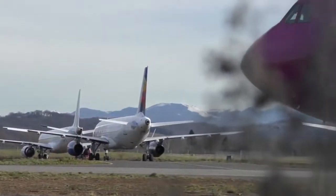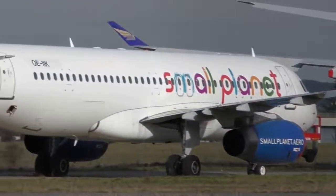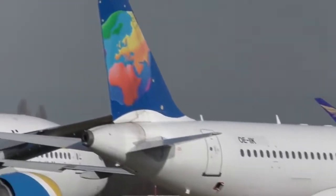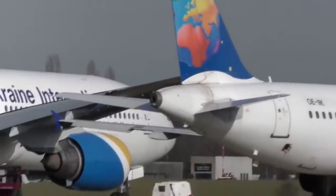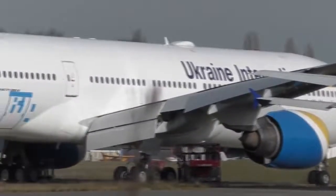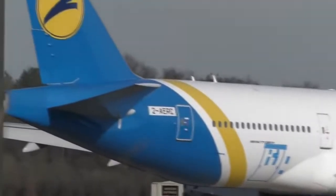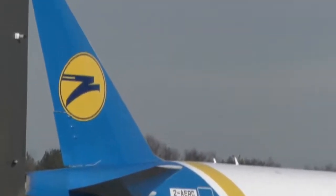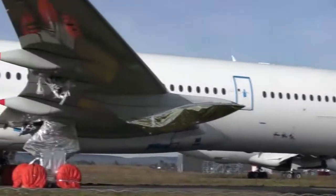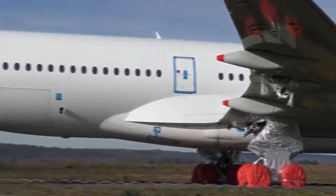In addition, the engines are also pickled. The oil is replaced with a corrosion prevention solution, and bags are placed in the inlets before they're covered. This whole process prevents corrosion and damage to the engines. Any openings in the fuselage are also covered with special tapes or screens that would prevent insects or small animals from calling those areas their new homes.